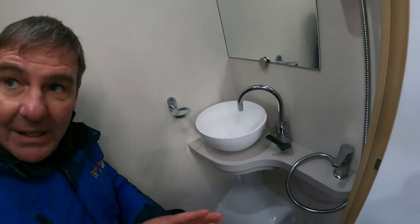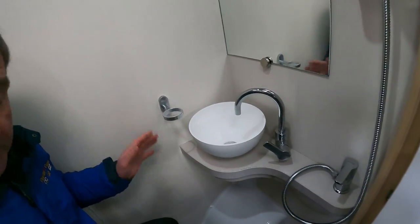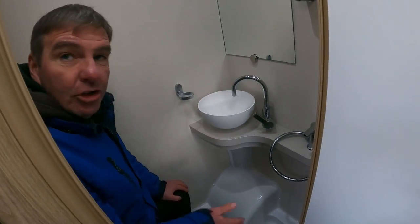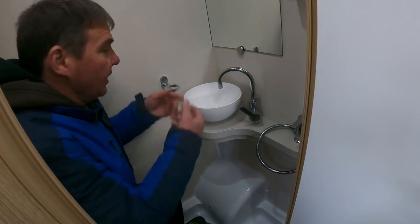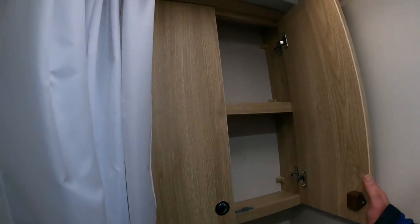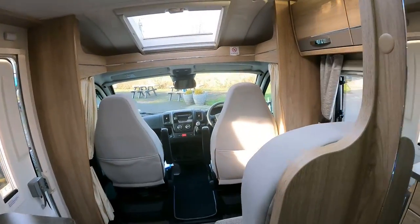Yeah. For a compact van, this is plenty. I think by having that small wash basin like that, it makes the most of the space you've got. It's dual purpose, this is. See what I mean? Did you notice the cupboards behind? A couple of cupboards. One cupboard, sorry. And guess what? We've got another skylight. Five.